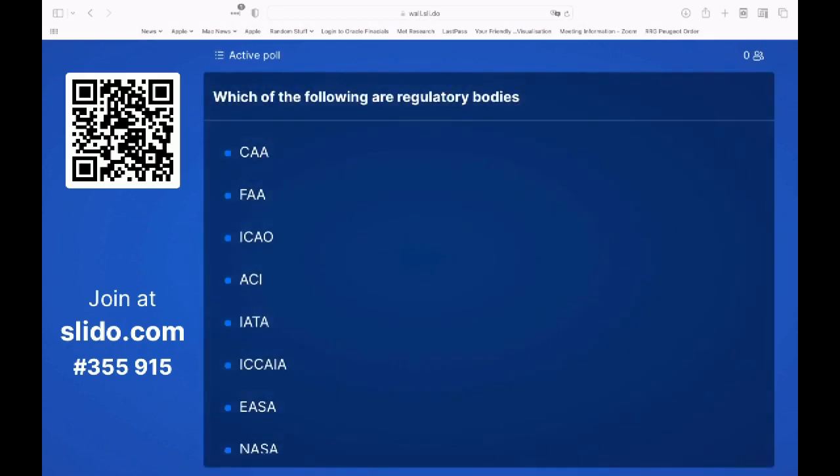And while you're joining that, we'll start with question one. Wait, sir, am I allowed to use internet research to see what these two are? Which one? ACI and ICEC-AIA. I will tell you in just a second. So, we have the Civil Aviation Authority, the Federal Aviation Administration, the International Civil Aviation Organization, Airports Council International, International Air Transport Association, International Coordinating Council on Aerospace Industries Association, the European Aviation Safety Authority, the National Aeronautics and Space Administration. Which one of these are regulatory bodies?